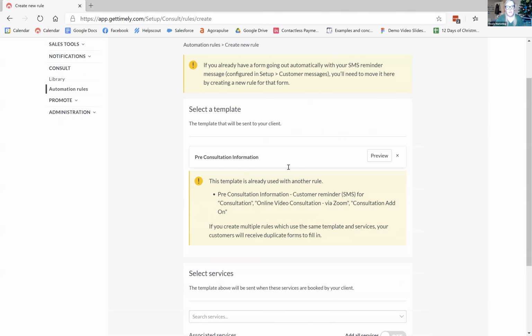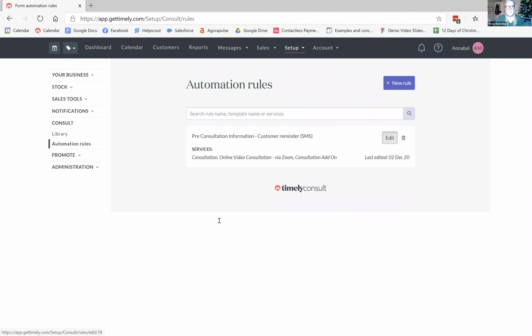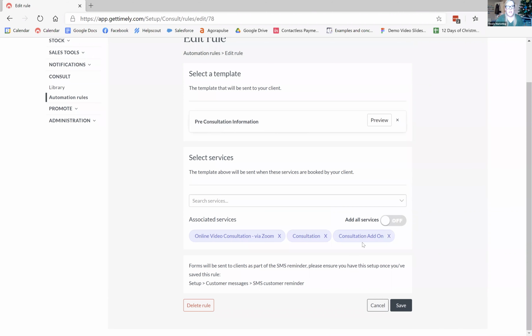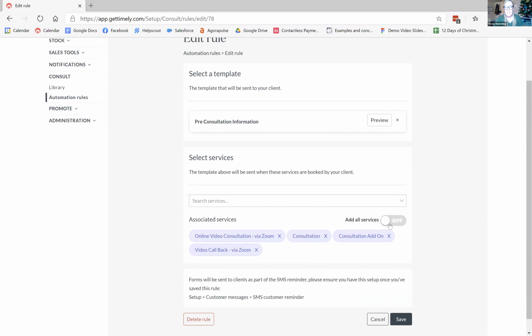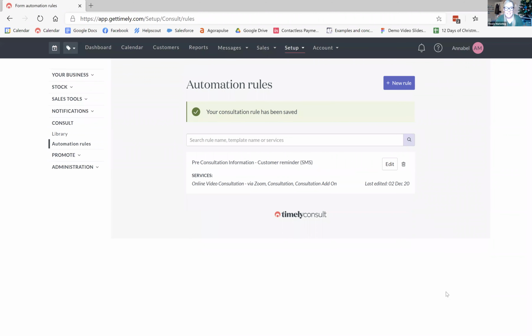Now you can see here it's already telling me that I've got it set up for a few services, so let's have a look at editing that and show you what it looks like. So you can select the appointments, the services that you want it to go to. You can add or change them if you need to. So you might want to send it also with a video call. You can set it for all consultations. You can set as many services as you want to. You can just tick them all on there. You can remove them if you decide you don't want to send them, and then you can hit save. And it is that easy.